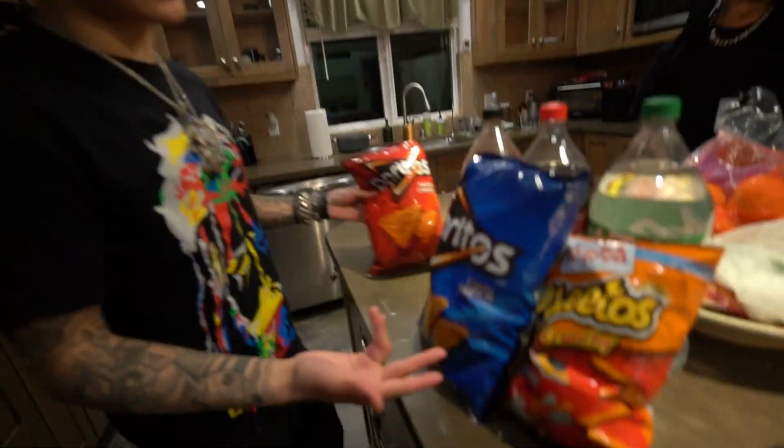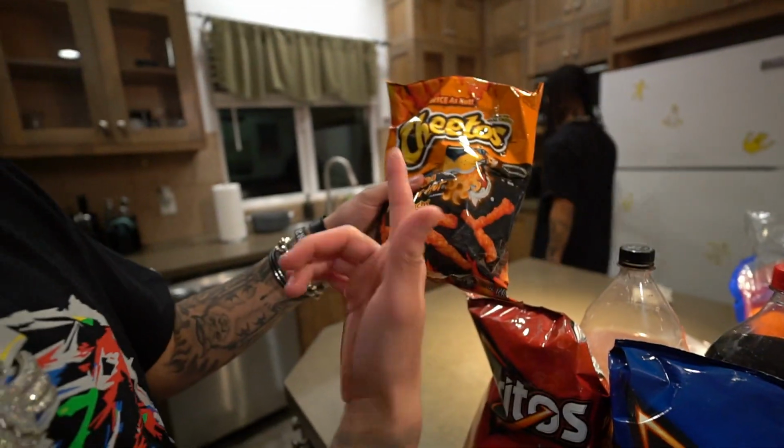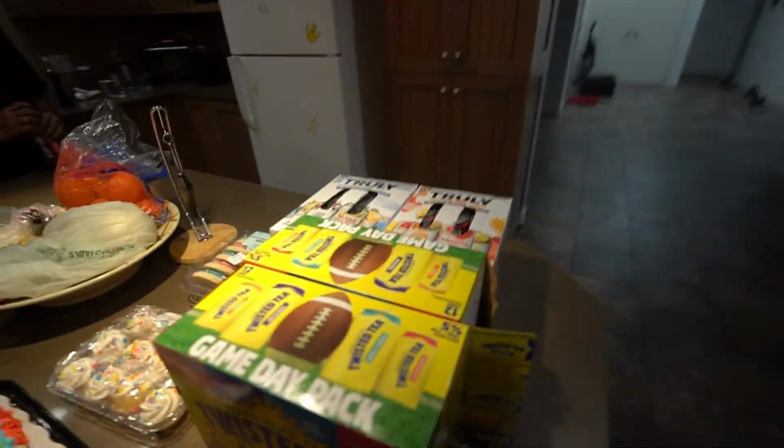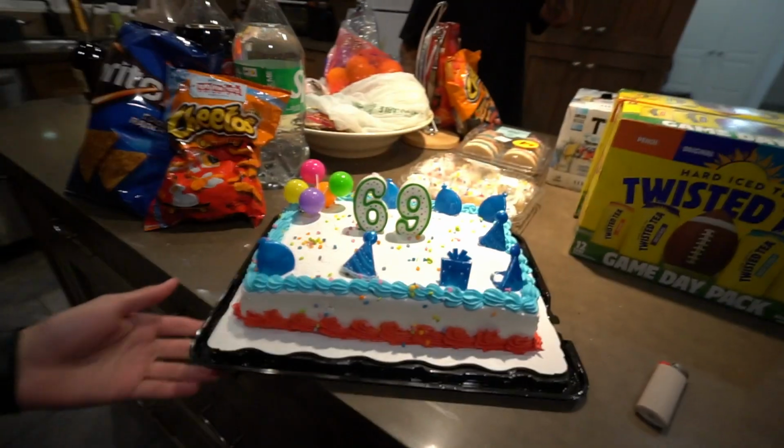Then we got cheesy Cheetos. Then we got some Cool Ranch. Sometimes your flavors need some more flavoring. The extra hot, these are for the real men. Ain't nobody gonna be eating these except me and you probably, because nobody eats spicy shit. And then you got the Truly party pack, the sugar cookies. We got the mini cupcakes. And then we got Landon's cake right here. And he's turning 69. Yeah, he just turned 69. Perfect. Big 6'9".